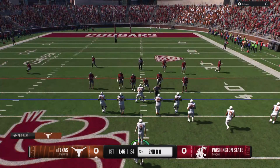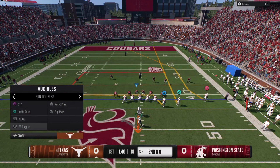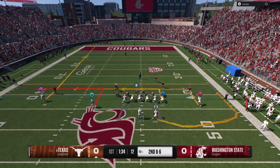And as an offense, having success on a run play like that early in the game just opens up all the possibilities of your playbook moving forward. Play action, running the ball, throwing the ball, screens, anything is at your disposal at this point.